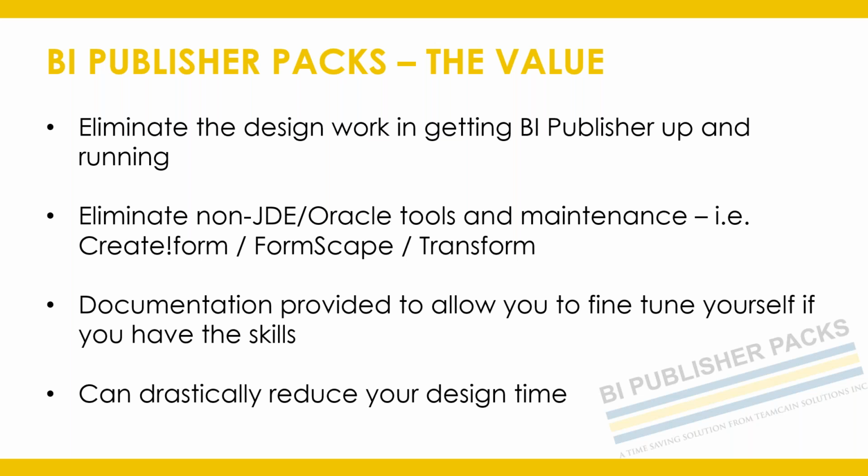That's in addition to not having a separate server in place that you need to keep running, and additional software for it. The documentation that we provide allows you to fine tune it yourself if you have the skills. Not everybody has somebody devoted to BI Publisher. And the big thing here is drastically reducing your design time. I mentioned the one client that we did this for with BI Publisher. We had another JD Edwards client that we had actually done the Create Form implementation for years ago. They acquired a company and were bringing them up on JD Edwards.